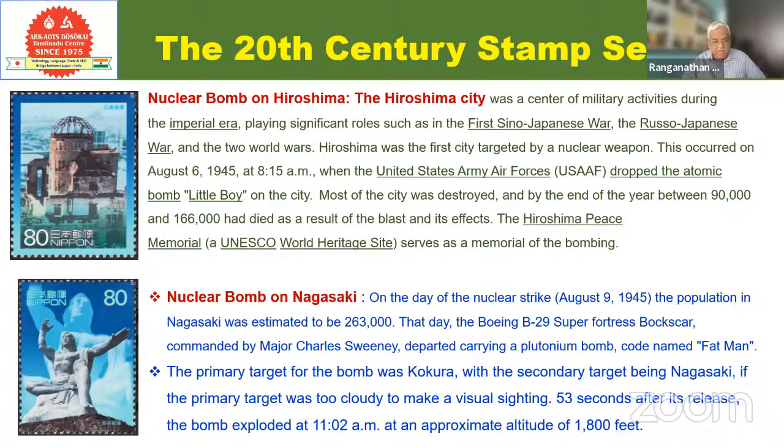The Hiroshima Peace Memorial, you can see the dome still maintained there, and it's a UNESCO World Heritage Site, serving as a memorial of the bombing. There's a beautiful new building constructed. It's an exhibition of what all has happened. The old clothes which are burned and how the people are crying, all that is recorded and played there.